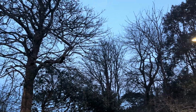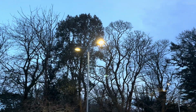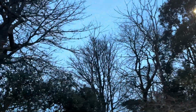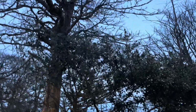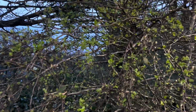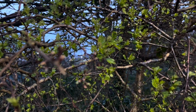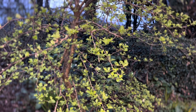So it's now 6:30 p.m. and it's still kind of light. Well, it's twilight really. The sun has gone and it's gradually getting dark. Birds are singing. It's not going to be a particularly cold night, I don't think. It's lovely to see the hawthorn leaves unfurling here. Is that hawthorn? Yes, definitely hawthorn.